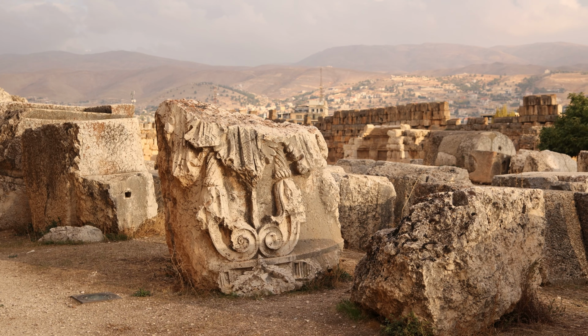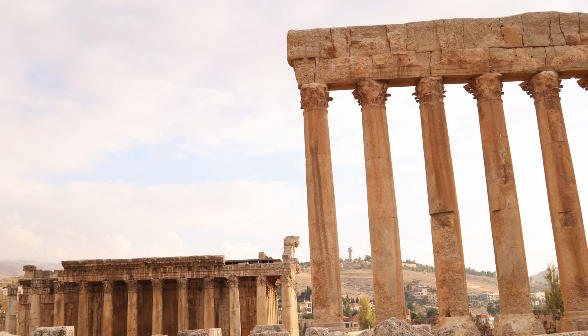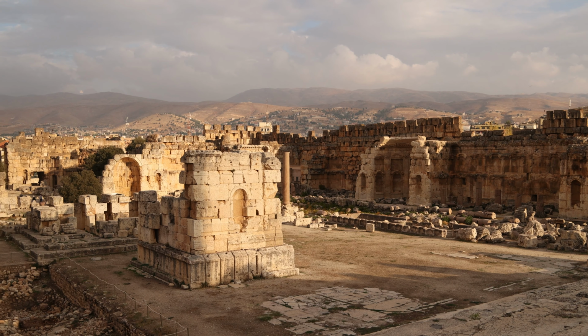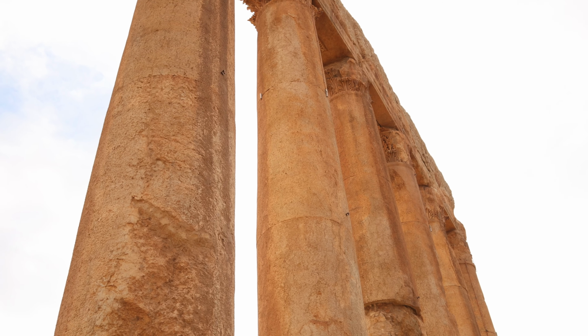Besides that, there's not a lot up here on the Temple of Jupiter. There's a couple remnants and big rocks laying around, but the big thing is we're up on this pedestal, and you're looking out over the rest of the ruins and the town and the mountains, and it's really pretty. So I'm gonna head back down from Temple of Jupiter and go explore Bacchus Temple a little bit closer.